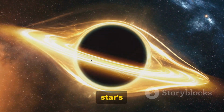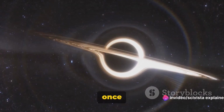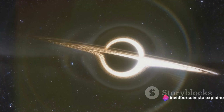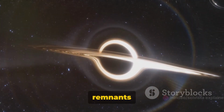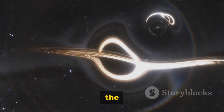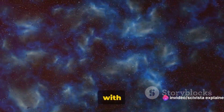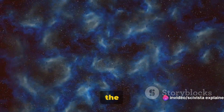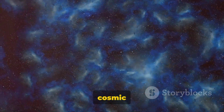And so our star's journey comes to an end, leaving behind a testament to its once vibrant existence. And yet, even in death, stars continue to astound us, their remnants serving as a constant reminder of the incredible processes that occur in the vast expanse of our universe. The story of a star might end with a supernova, but that's not the end of the story. It's a cycle, a beautiful, endless cosmic ballet.